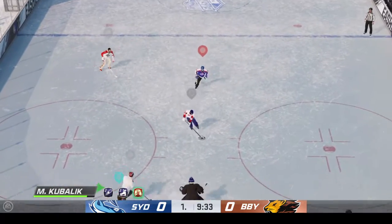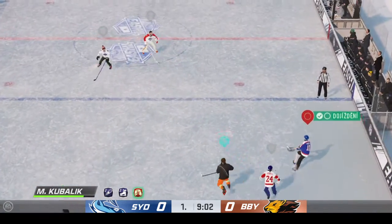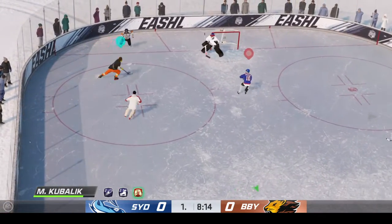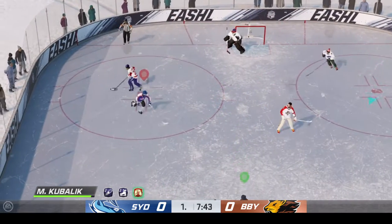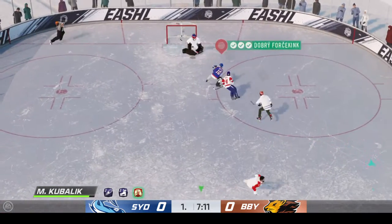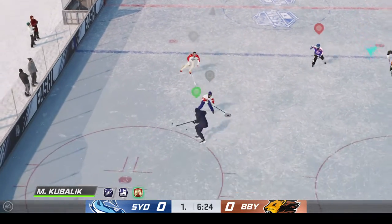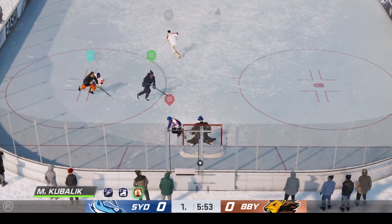Nice poke check inside the attacking zone. Stopped by the goaltender. Kuba's stick handling in his own zone. Knocked off the puck. Puck lands right back onto the blade. The Hammerheads get a hold of the puck along the boards. Tries to dangle and the puck skips away. Oh, he gets a blocker on it. What a reaction. Wilson's carrying it ahead. Here's a chance right in the slot, right on the doorstep.